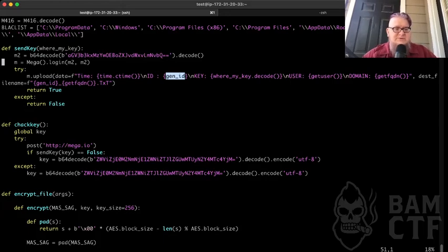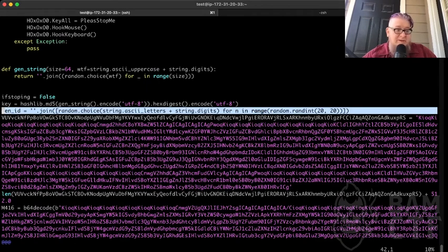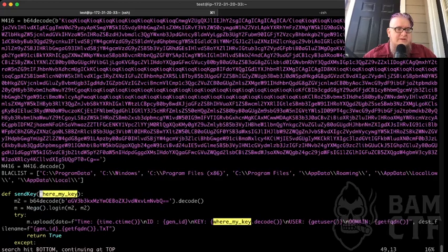Let's see, where was that gen ID? Where did that get generated? Okay, so yeah, I missed it. I jumped right to the base64. This is up here. So there's some random characters generated here as well. 20 random characters. So that's the gen ID. And let's see what this is. Where my key? Oh, okay, that's passed to this function. Where is that defined? Oh, okay, it's just a variable.